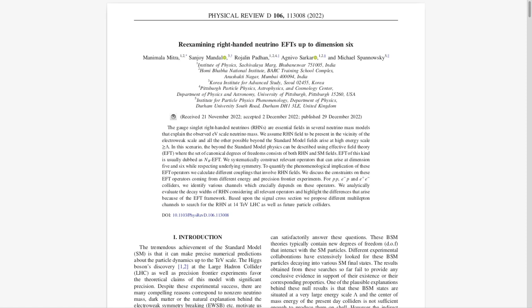Okay, wait, back up a bit. What exactly does NR-EFT stand for? Right, sorry. It stands for right-handed neutrino effective field theories. Basically, they're a set of tools that let physicists explore the effects of right-handed neutrinos without directly observing them. So like we were saying, searching for clues instead of the whole picture. Precisely. With NR-EFTs, physicists can build models and make predictions about how these right-handed neutrinos would interact with particles that we already know about. And then they can compare these predictions with real experimental data. Okay, so that makes sense.